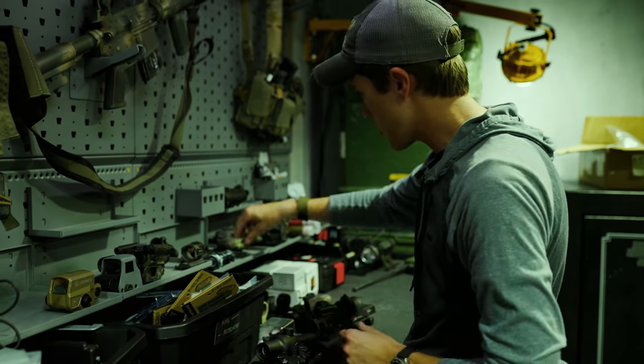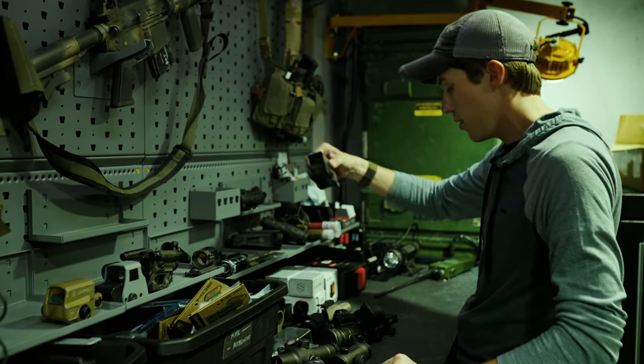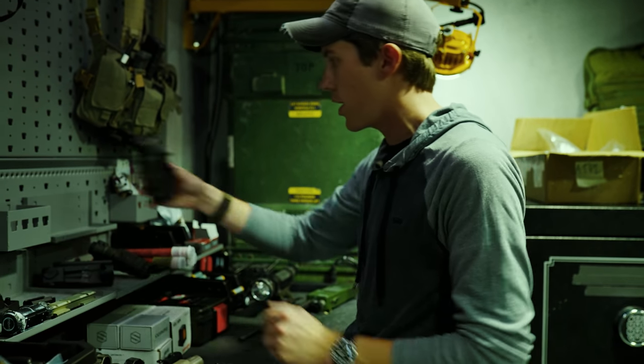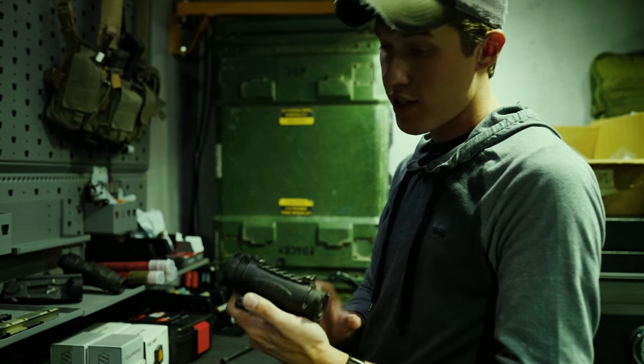Wilcox Riser, just depending on what build we're focusing on. Old Vortex, old EOTech, which is getting pretty dim, unfortunately. You don't see these every day.